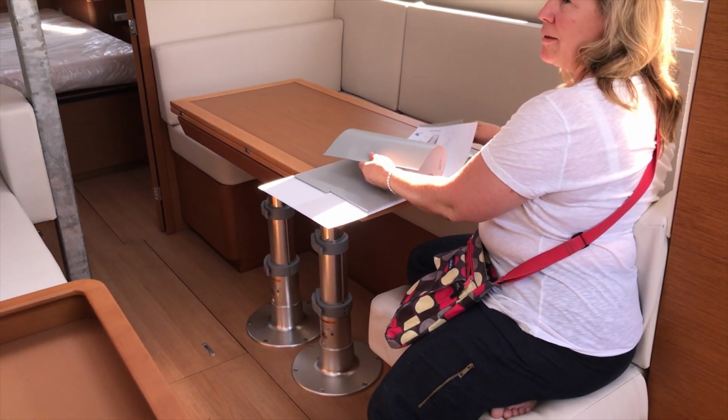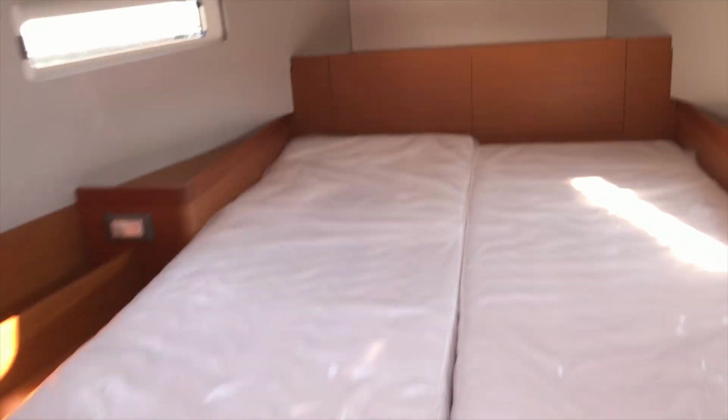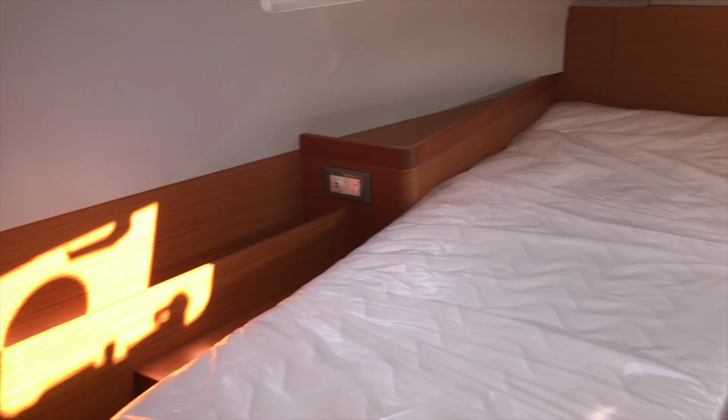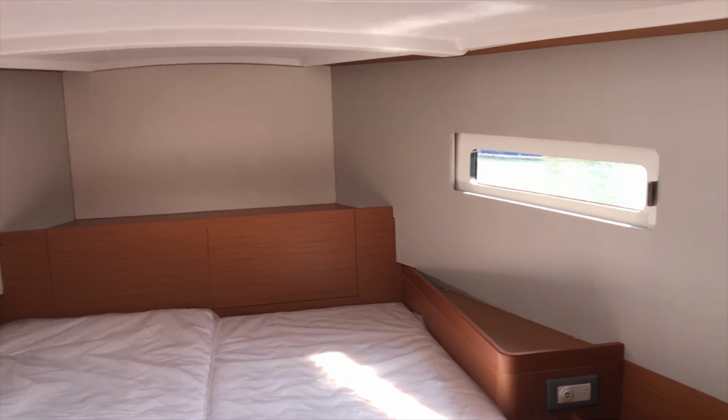Specifically, I kind of fell for the 410, the new model, and we did have an opportunity to see a 410 in Vancouver. I had a look, both Catherine and I, and we really liked it. I loved the look of it on the outside, the styling, the full-size bed in the V-berth was very tempting. However, the boat's brand new, and with that comes the price tag of a brand new boat.